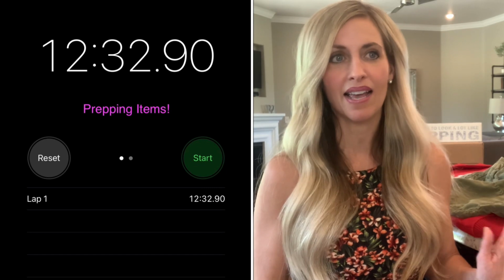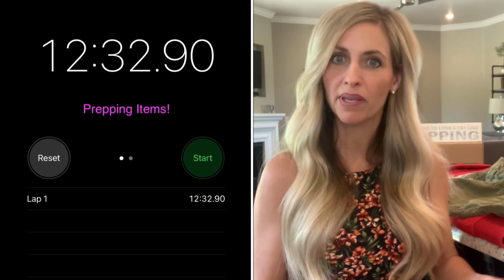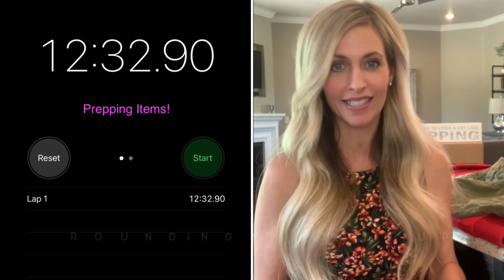Okay, so now I am back. I came home and prepped all the items. These were all really clean and nice. They did not take a lot of work. The majority of the work was actually peeling stickers off of things. So that only took 13 minutes. So that was very easy.